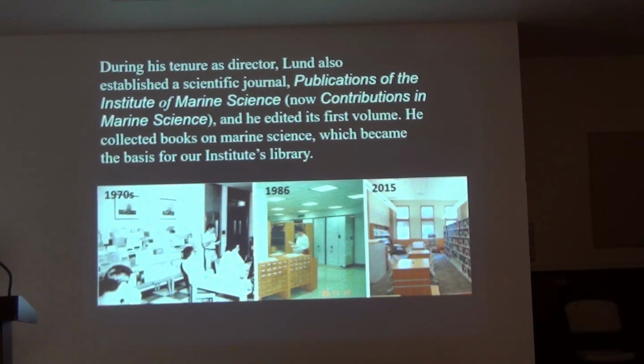But that was a really big deal because it really helped archive and create all of the discoveries that the researchers were making. So this is just a shot of what the library has transitioned over time. It's been in several different buildings and locations, and now it's in an elevated site, and it's a little bit nicer.